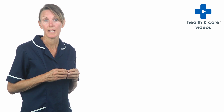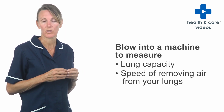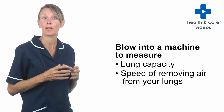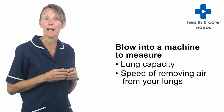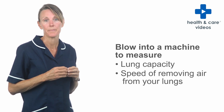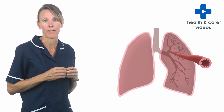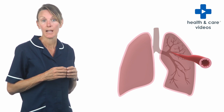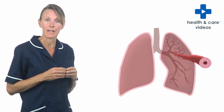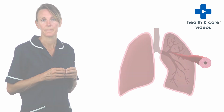You may be sent for a breathing test called spirometry, either at your GP surgery or in the hospital. This is where you're asked to blow into a machine that can measure the capacity of your lungs and calculate how quickly you're able to empty your lungs of air. These measurements help us to understand how wide or narrow your airways are. In COPD, the airways are narrowed, which is different to other lung conditions.